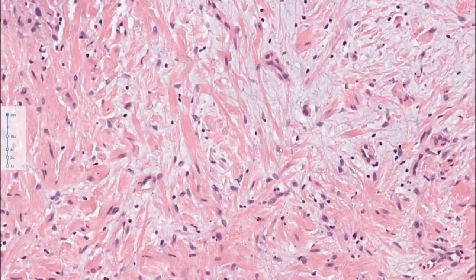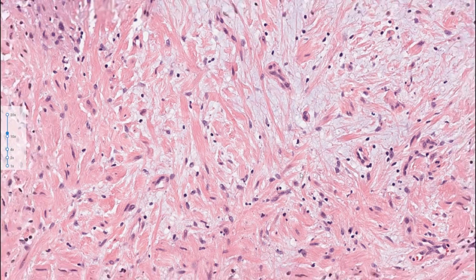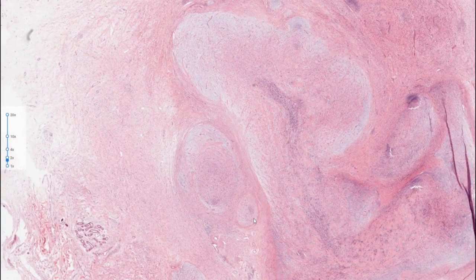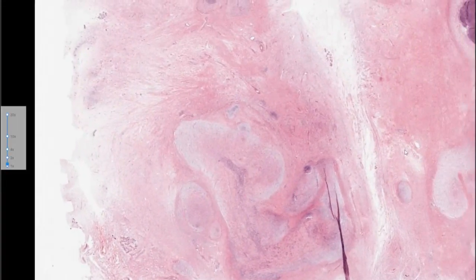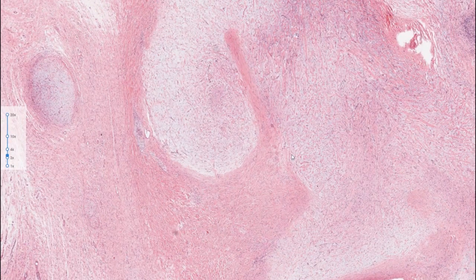More of these. So at high power, the diagnosis of neurofibroma is not difficult. You see this in many contexts in surgical pathology. And now the next step will be to classify it. And if you see here, you can get an impression that you're having different fascicles involved. And this defines the plexiform neurofibroma variant, which is almost always restricted to neurofibromatosis type 1.